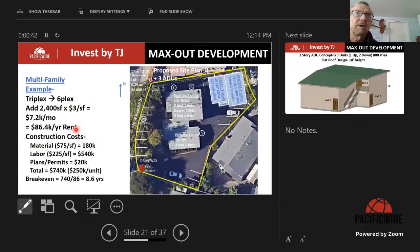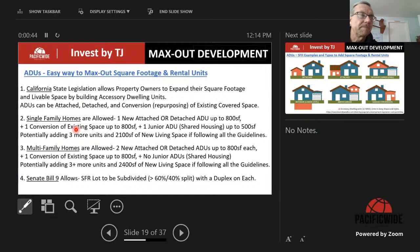And California, if you look at the guidelines here, for single family homes, California allows one detached or attached ADU and one conversion ADU plus one junior ADU. So that gives you three ADUs on your single family home plus your main home. So now you're up to a fourplex. The only caveat is the junior ADU has to be put on a deed restriction. Multifamily homes allow up to two attached or detached ADUs, plus conversions.